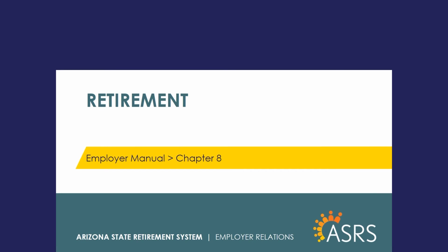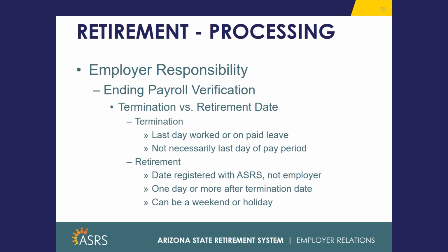Now let's look at retirement. This will be in Chapter 8 of the Employer Manual. In the retirement processing, you as the employer have a responsibility of completing an ending payroll verification for retirement. Two key components to this is termination versus retirement date.